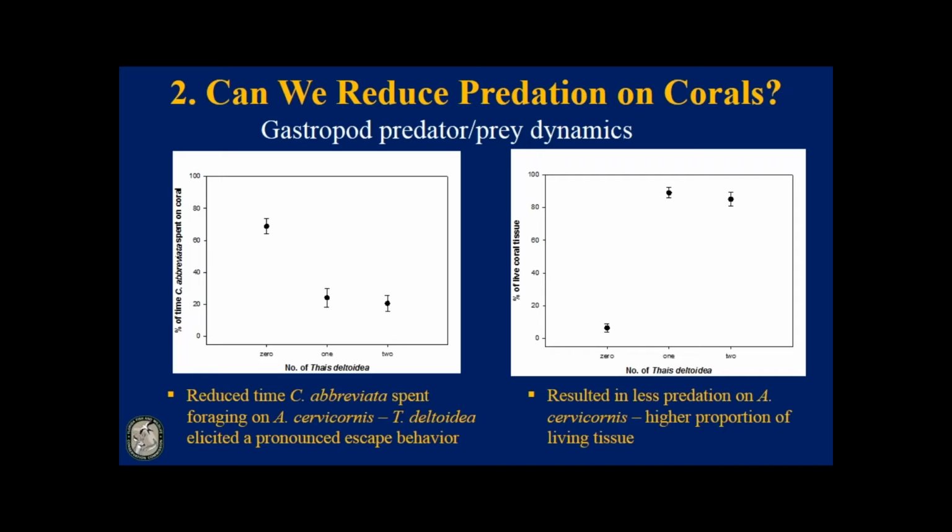So when there's no Thais, the predator coral snail spends a lot of time, about 70% of its time over a month, in the lab on coral, versus when there was 1 or 2 predators in the tank, the amount of time they spent on coral was significantly less. This is a percent of live coral tissue by the end of the month-long trial. Again, when there's 0 Thais in the tank, almost all of the coral was eaten. When you have 1 or 2 predators in the tank, upwards of 80–90% of the coral remained alive after 1 month. So it's really promising results that we saw in the laboratory.